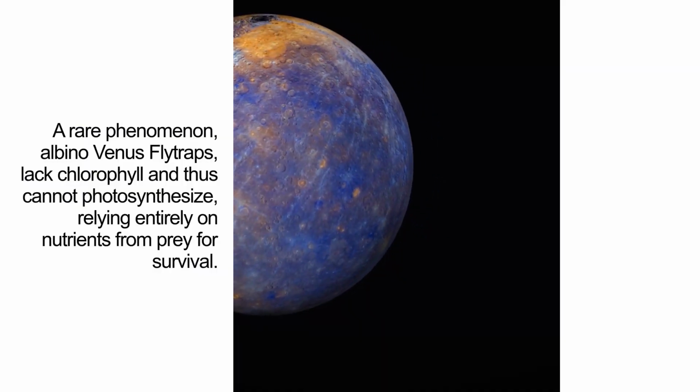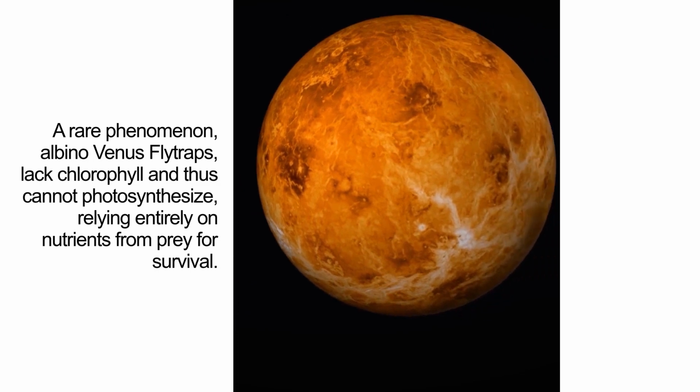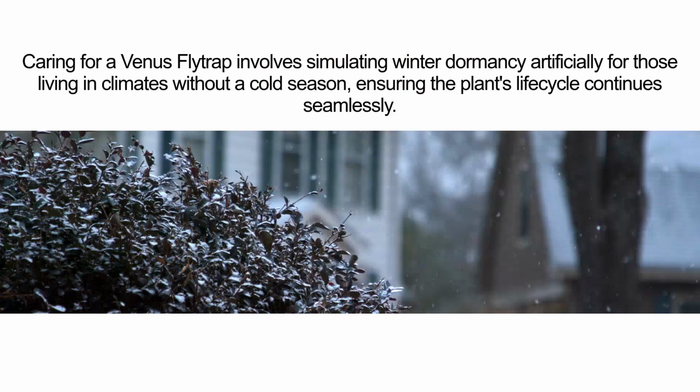A rare phenomenon, albino Venus flytraps lack chlorophyll and thus cannot photosynthesize, relying entirely on nutrients from prey for survival. Caring for a Venus flytrap involves simulating winter dormancy artificially for those living in climates without a cold season, ensuring the plant's life cycle continues seamlessly.